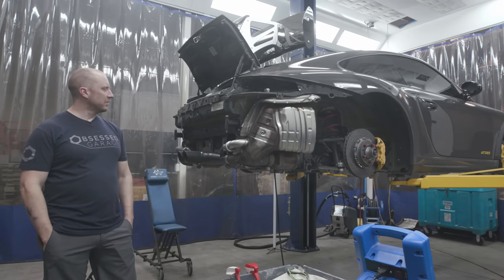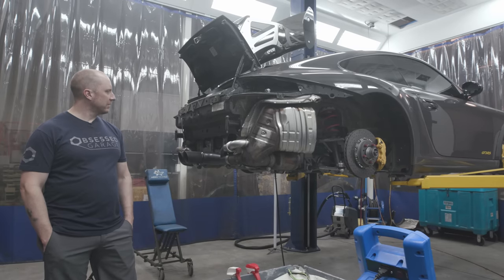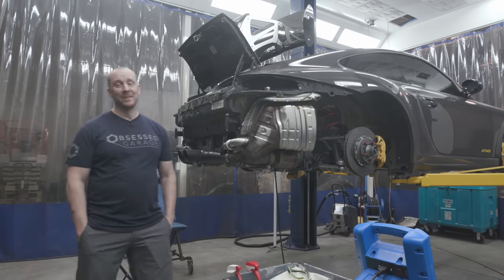So we'll see you tomorrow and we'll keep working through it. This car is going to be amazing when it's done. I'm excited.